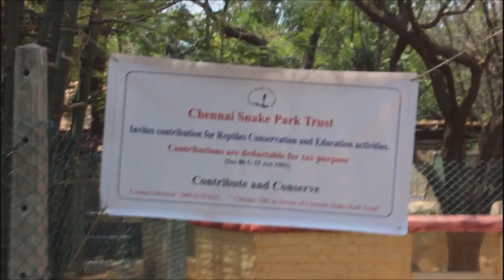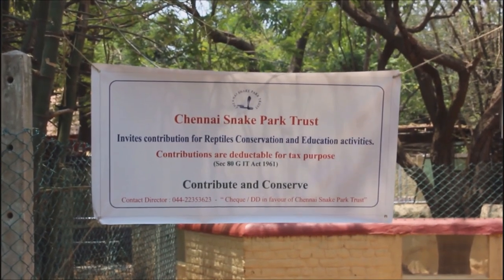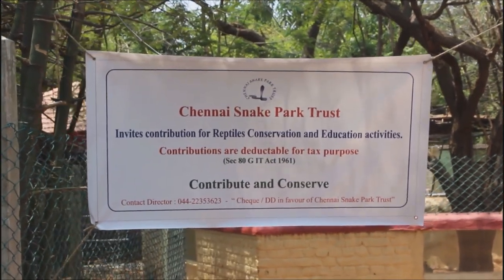I'm in Chennai Snake Park, a place where they do a lot of science, conservation, and also education about the wild snakes of India, which is pretty good.